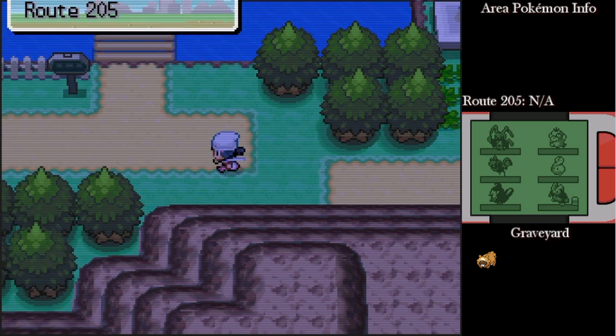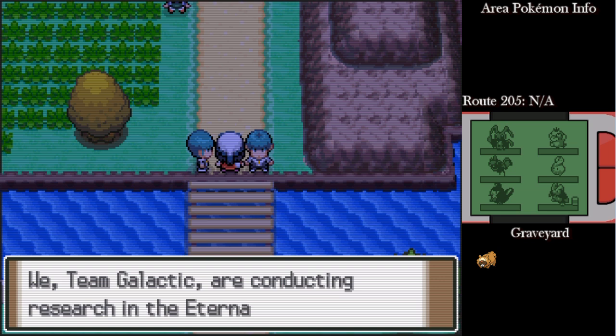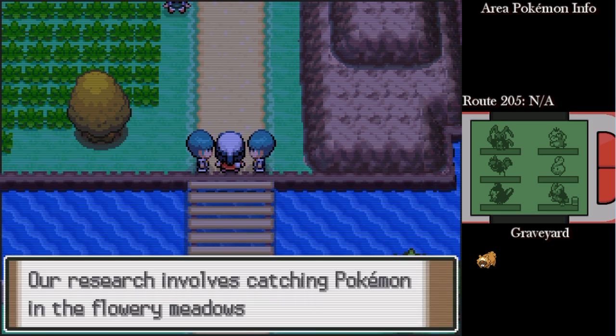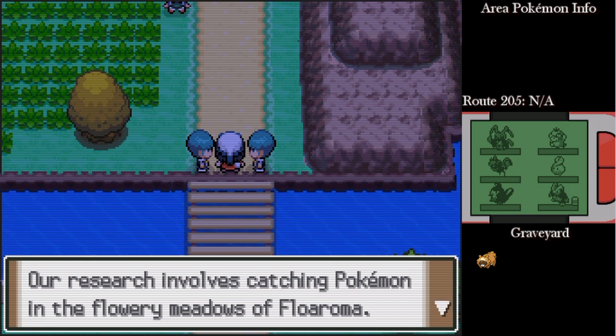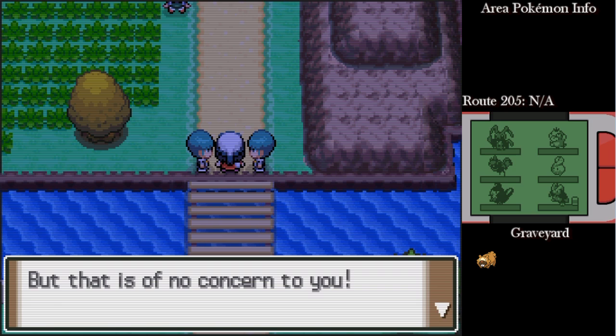Oh, there's the Valley Windworks. This is Route 205. We, Team Galactic, are conducting research in the Eternal Forest. This is as far as you will go. Our research involves catching Pokemon in flowering meadows and Floaroma, and also covertly stealing the energies of the Valley Windworks, but that's not a concern to you.